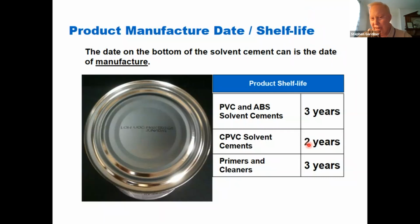Your primer, cement, and applicators will account for less than 1% of your project costs. Your labor is a whole lot more. The pipe fittings are a whole lot more. Pumps, valves, all that type of stuff is a whole lot more than the primer, cement, and applicator. But if you don't use the right product and assemble it correctly, you can get very expensive very quickly. I had one guy fail a 6-inch CPVC elbow, ended up costing them $11 million because of the damage it caused. So make sure you got good product and you know how to do it properly.